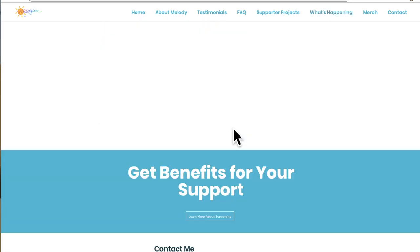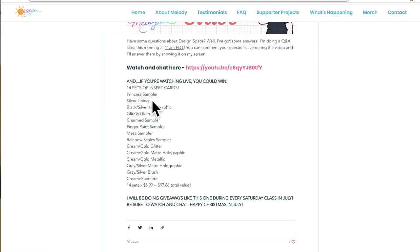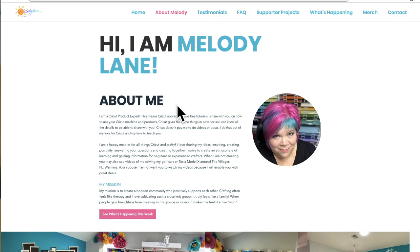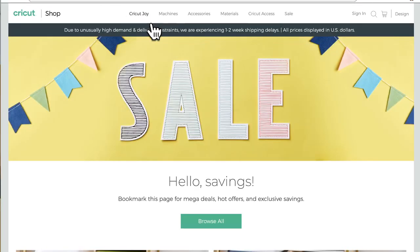It's in this one. All of these 14 sets of insert cards. If you don't know what insert cards are, you do not have to have a Joy to use the insert cards. I'm going to click on Cricut.